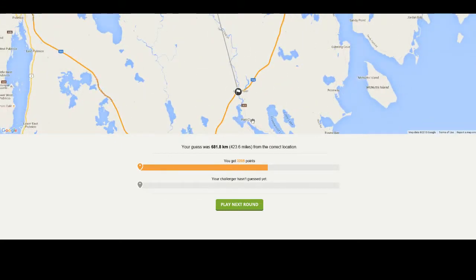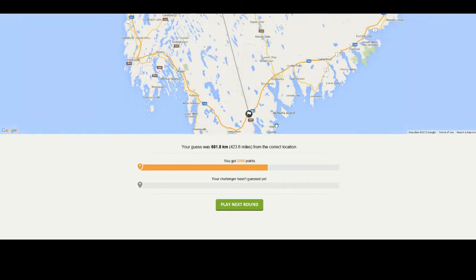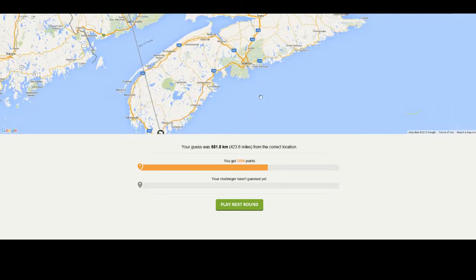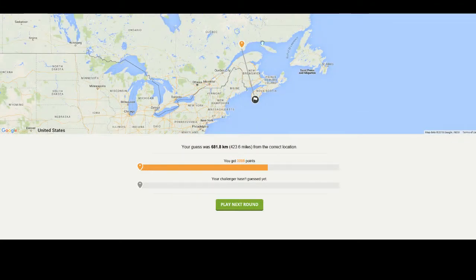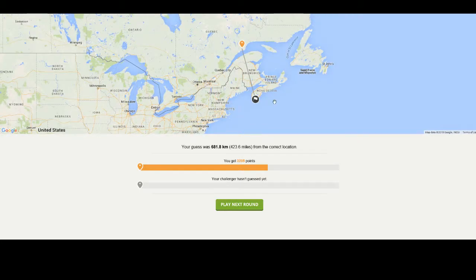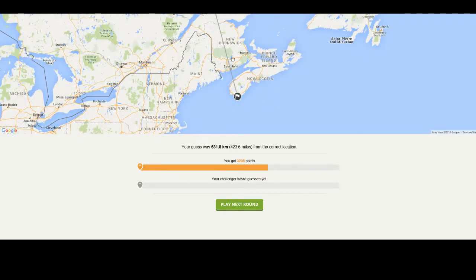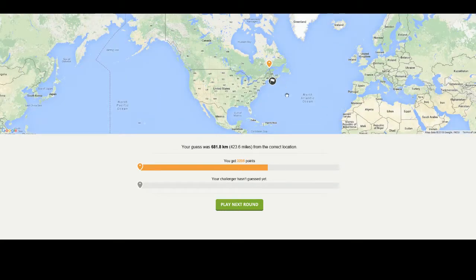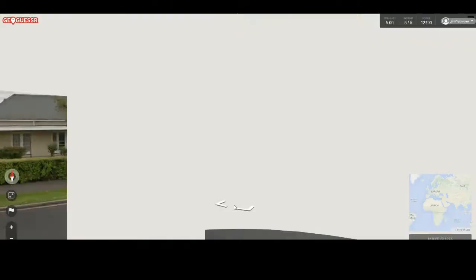Oh, there it is. Port Clyde. That wasn't very big. Oh well, should have gone for Nova Scotia. But at least we were on the right side of Canada. I was looking in New Brunswick. I was almost there, but not quick enough, unfortunately. Well, 3,200 points. I think that's one more left.